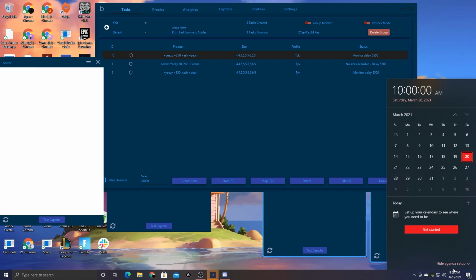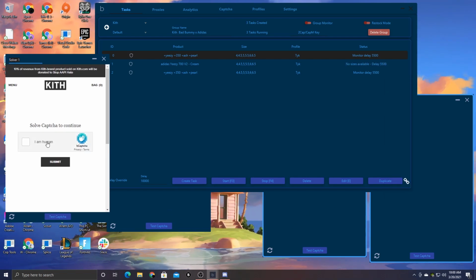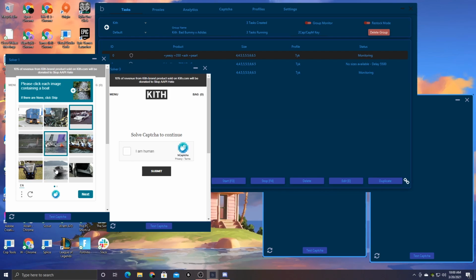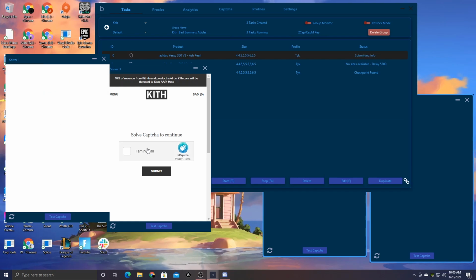Luckily, I was able to pick up my keywords on time. Started getting captcha, hCaptcha, of course. I put in, of course, today's Saturday. What day is today? Then I started trying to solve all of the captchas as quickly as possible with the hopes of checking out. Granted, we were able to successfully secure one pair on Kith, which I was very, very happy about.